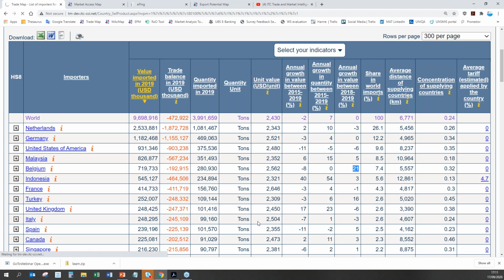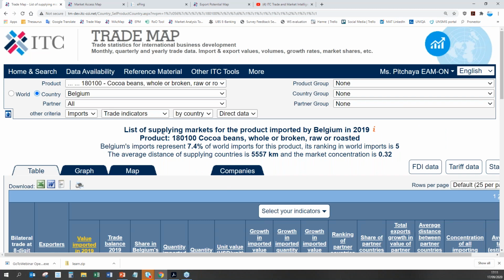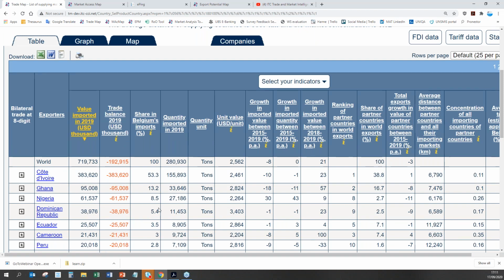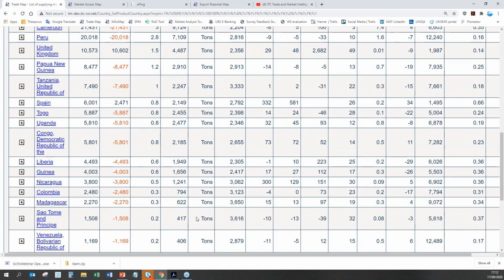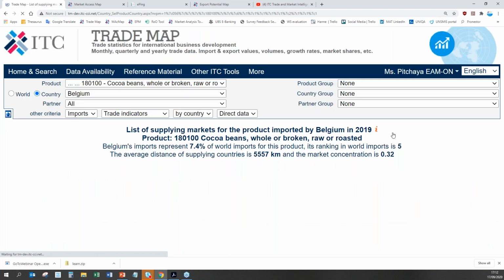What I do is I click on Belgium. Once I click on Belgium, I'm going to read the title. This is the list of supplying markets for the product by Belgium. So these are the suppliers of cocoa beans to Belgium. And what I see right here is my competitors. I am an exporter from Trinidad and Tobago, and I want to export to Belgium, and these are all the countries that are currently providing cocoa beans to Belgium. If I expand it to 300 per page, these are all my competitors.